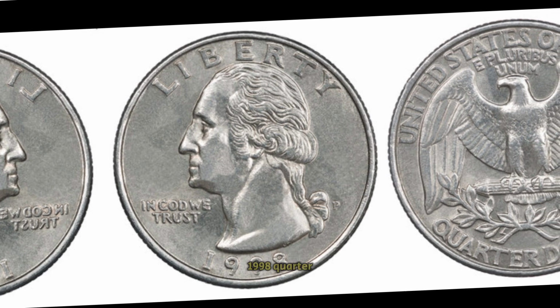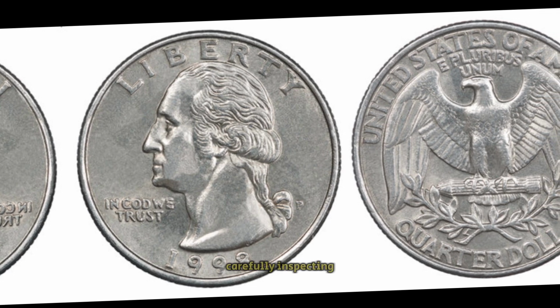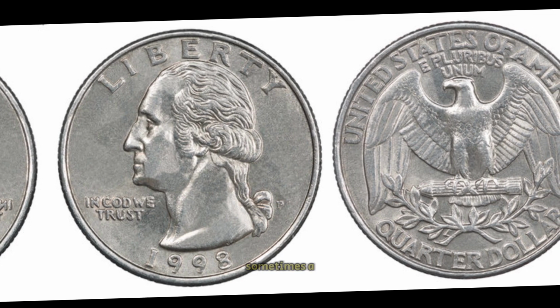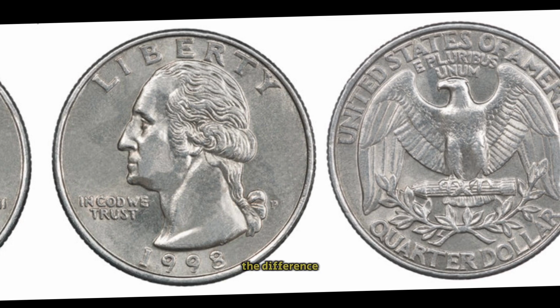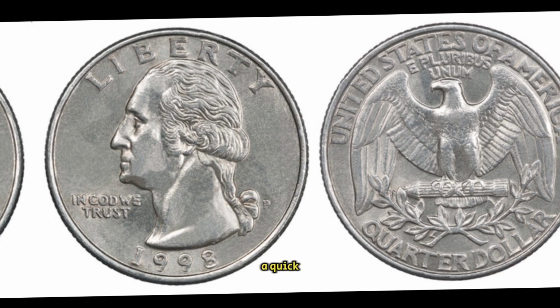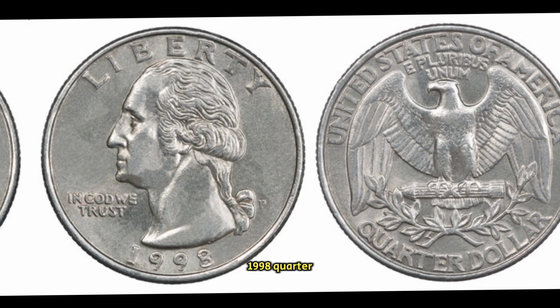If you have a 1998 quarter or any other US coin in your collection, it's worth carefully inspecting it for any signs of errors or variations. Sometimes a small difference can mean the difference between face value and a small fortune. Let's take a quick look at how you can identify a rare coin, like the 1998 quarter.